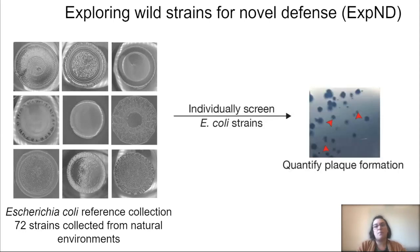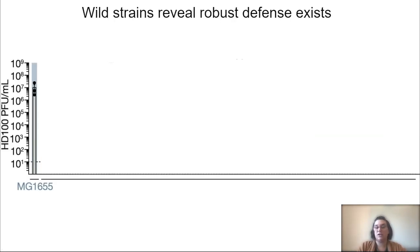And what I looked for are plaques or holes in a lawn of E. coli where the Dello has been able to successfully infect and kill that strain. So here I'm showing an image with the red arrows indicating the plaques. So this is somewhere where the Dello was able to successfully infect. And so I can use this as a proxy to determine how resistant or susceptible an E. coli strain is. And so that's exactly what I did with this E-core collection. And so that's the data we're going to look at here.